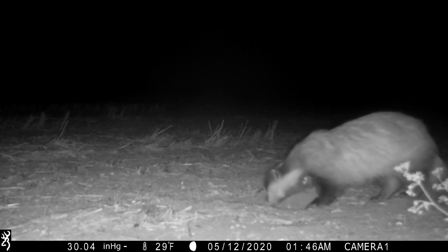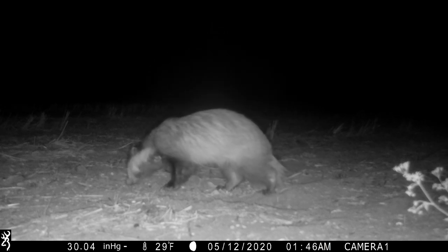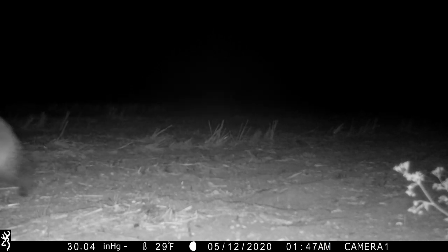Next up, we've got a stealth camera bonanza. So if you remember Simon and Judith from Kent in a previous episode, sent us some footage they caught of a deer and a fox. Well, now they've got footage of a badger. Including this very brief clip of a badger wiping its bottom on a stick.